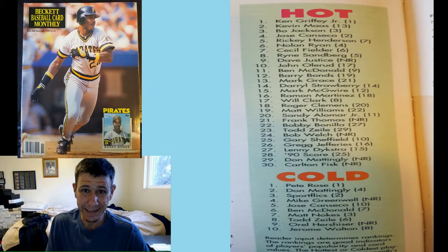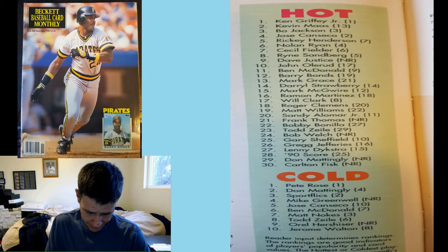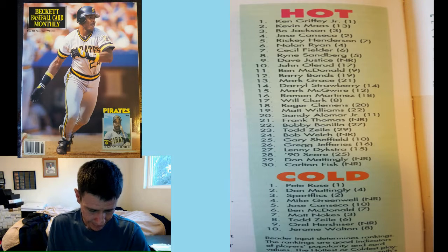This is 1990. This is his rookie year, too. I'm surprised he didn't have as much hype. He wasn't even listed the month before. And this is November 1990. Yes, this is the end of that first rookie year with his 1990 Topps rookie card. I guess he didn't get a lot of attention then.